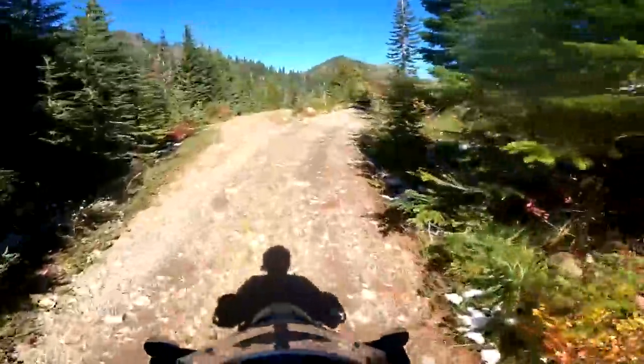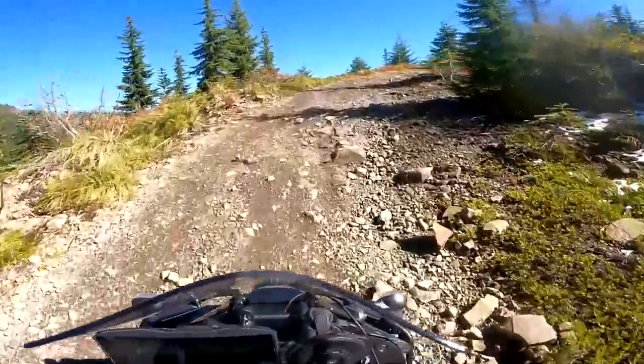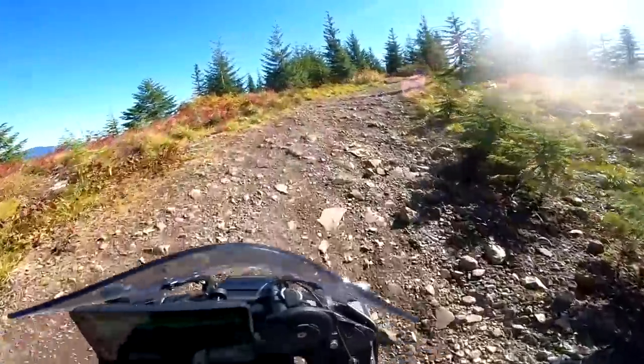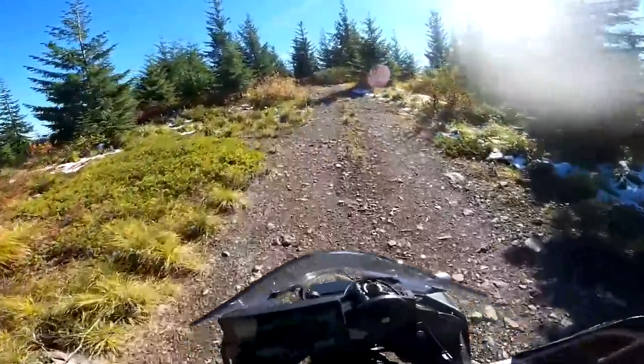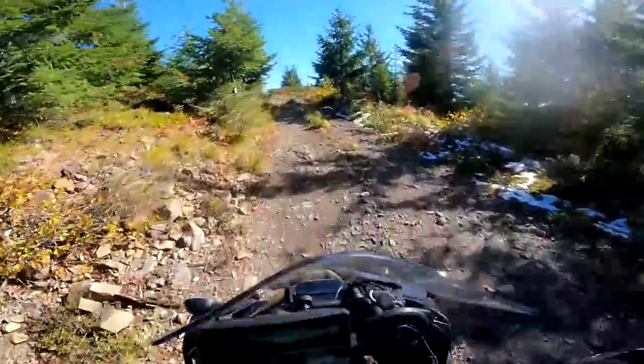Another thing I really like is how easy it is to move around. This sounds like a weird thing to say, but I had an Africa Twin before and it was top heavy, and every time I moved it around the garage, it really felt like I was putting all my weight and all my strength into moving it. You pop this thing into neutral and it is as easy to wheel around and maneuver as my DRZ is.